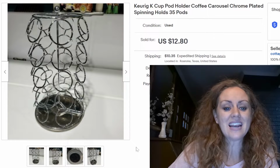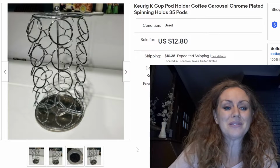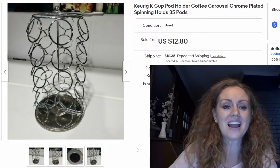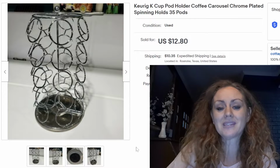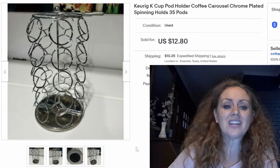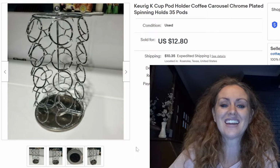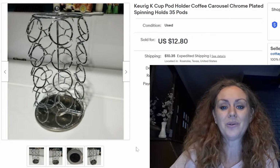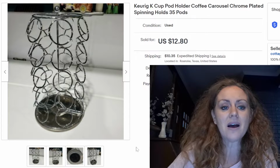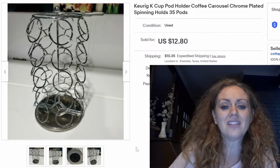Next up is an item that I did not purchase specifically for the purpose of reselling it, but it came along in a lot of items that I did buy that are the kind of items I typically buy, which is usually vintage, mid-century kitchen items. But this one was obviously very modern. It's a Keurig K-Cup pod holder, coffee carousel. It holds 35 pods. So I went ahead and listed it just to see if I could get a little additional money from that lot.